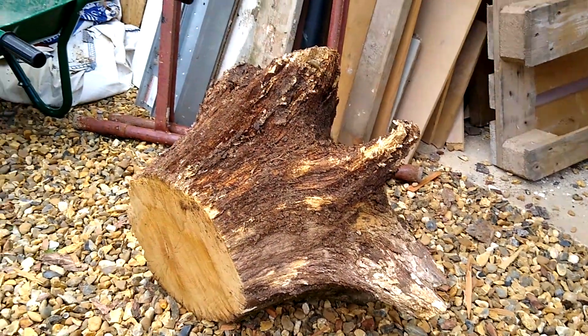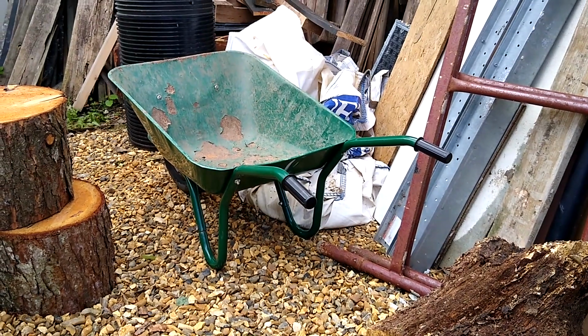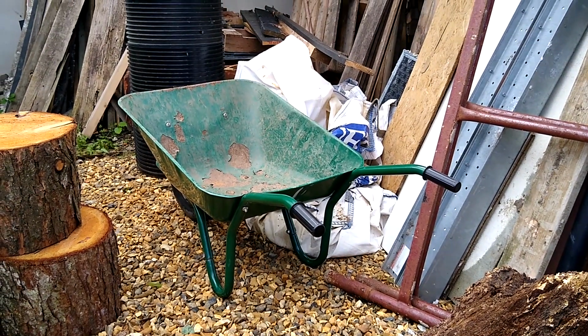Right, let's get my new chopping block into the wheelbarrow and get it into the back garden. It's going to be heavy.